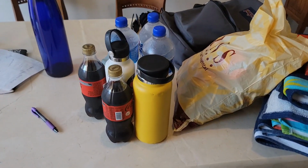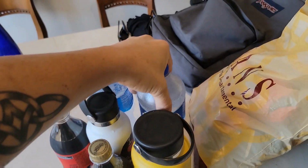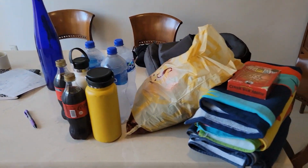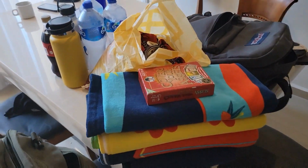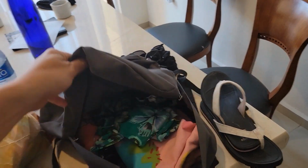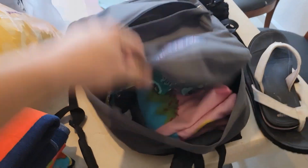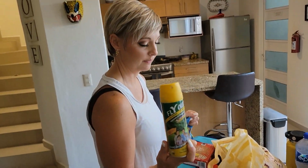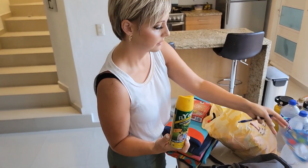This is what we have packed for the hike. Plenty of waters. We actually froze a couple of these because it's gonna be plenty warm. A lot of water. We've got towels and swimsuits to change into, goggles for the kids. Sunscreen, where's the sunscreen? I packed it last night. Swimsuits, bug spray, flip-flops, sunglasses. Oh, bug spray. That was one of the important ones I was gonna say.